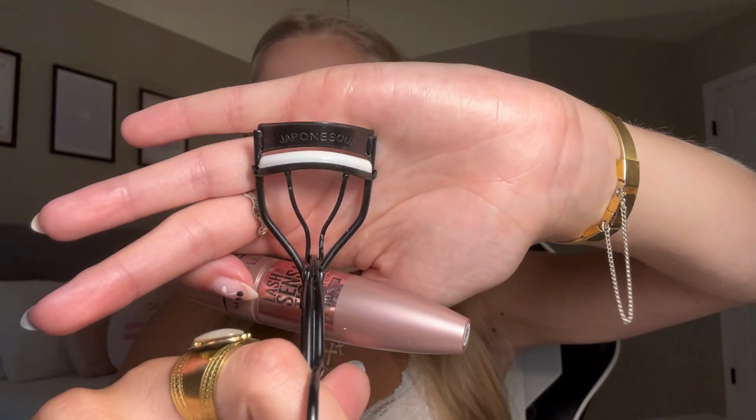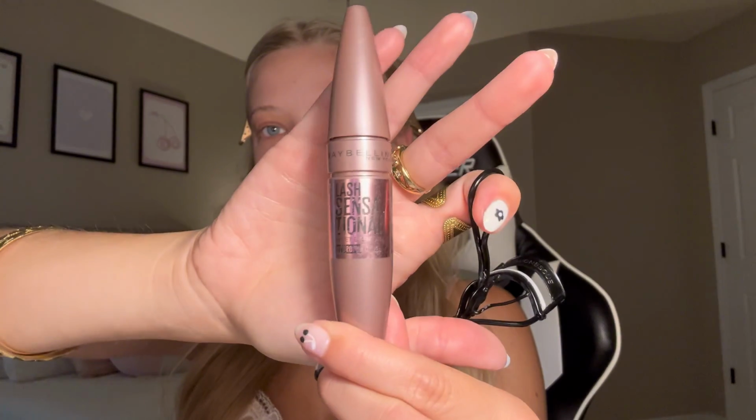The first thing I do is my mascara. I just used this little eyelash curler and I got this at TJ Maxx. This is my current favorite mascara.